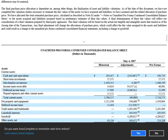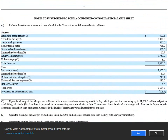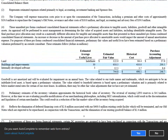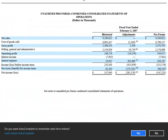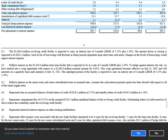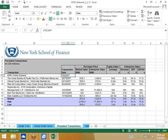It's important to note, in a proxy we'll have significant financials. This is the entire balance sheet of the business. We can use this to analyze the situation. Here is the purchase price of the business, $7 million, which is going to be helpful. And so on. Here's the consolidated statement of operations, the sales, the profit, the net income. This we'll utilize to calculate our multiples.